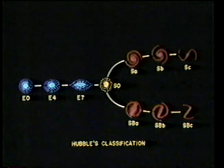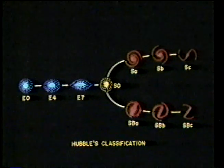The elliptical galaxies were grouped from the spherical, E0, to the most flattened, E7. The spiral galaxies were subdivided into those that had bars, or SB galaxies, and those without the bar, S galaxies. These groups were then graded from A to C, according to the size of the nucleus and the tightness of their spiral arms. Hubble's complete classification system was referred to as a tuning fork scheme. Hubble published his system with a photographic atlas of some 900 galaxies in 1926.